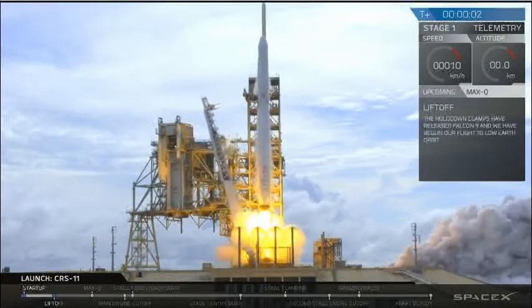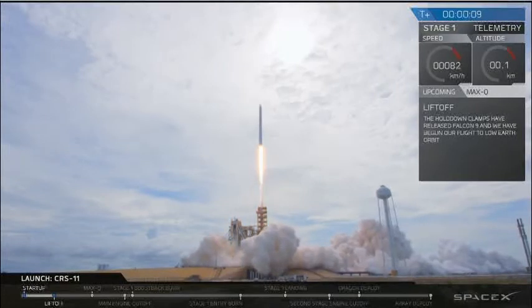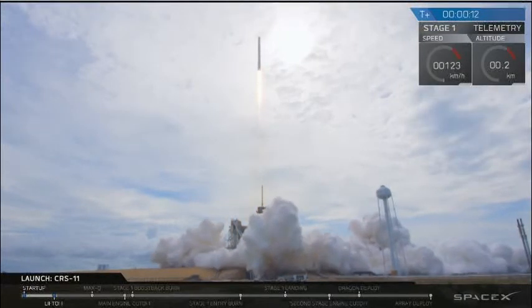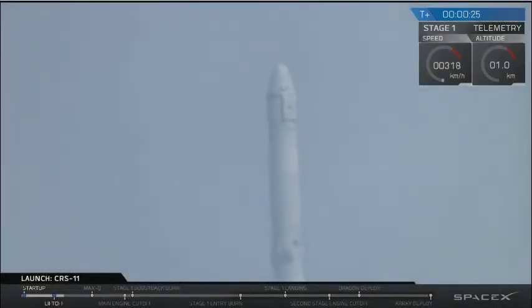And that's liftoff of Falcon 9. Falcon 9 is clear to tower. For stage propulsion power. Stage 1 propellant utilization active. Falcon power and 1 beam power.